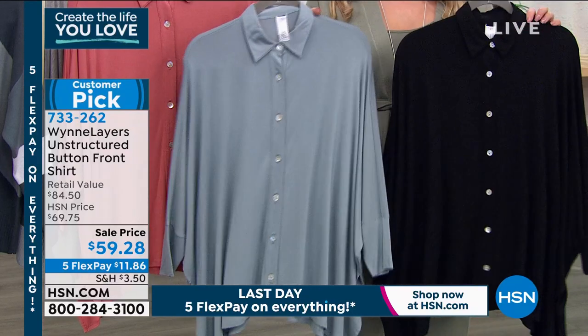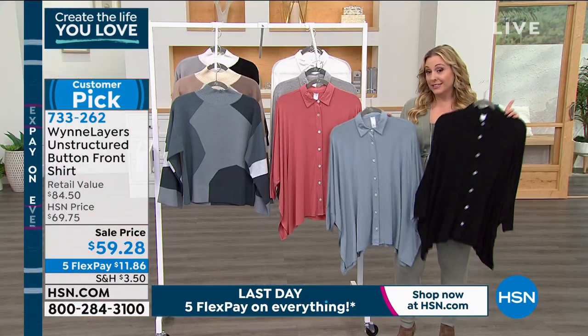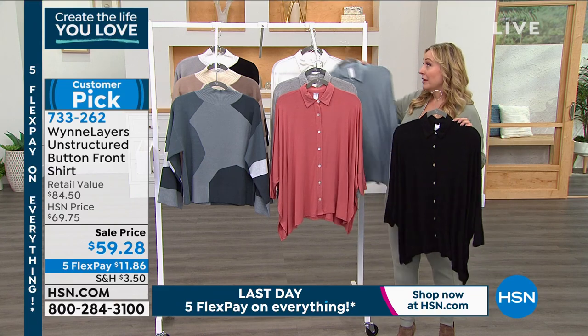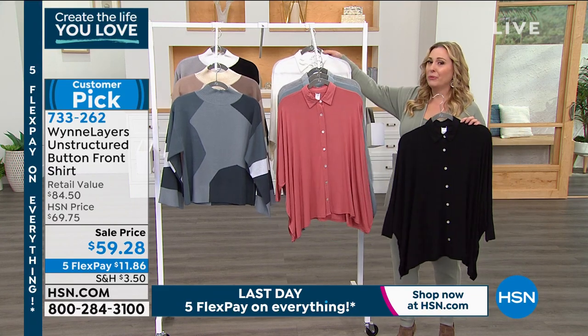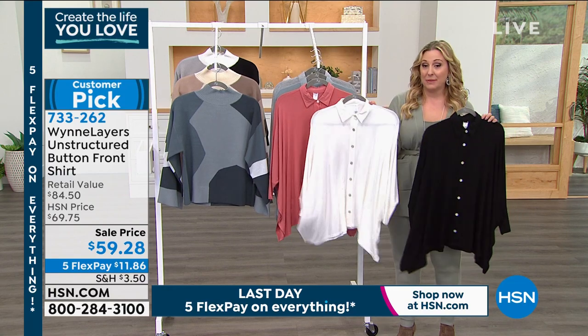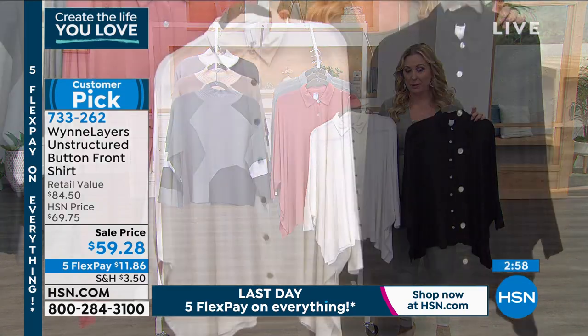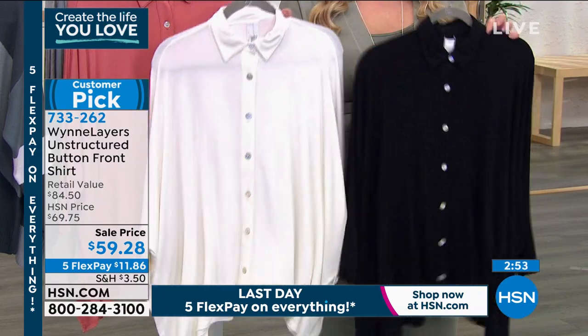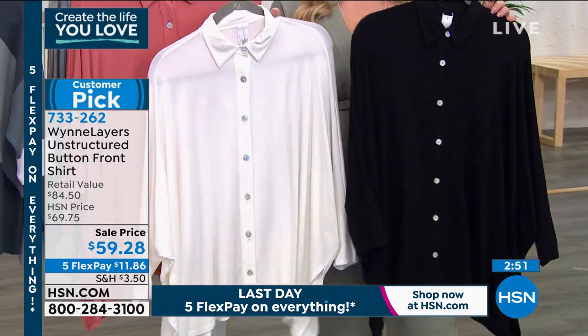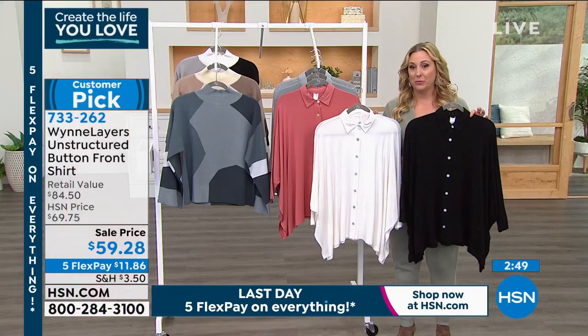Perfect 5-star customer pick. Honestly, sale price and flex pay, I would get a couple, because when you get this home and then you're remembering like, oh, that came in cream. I would have worn that a million times. I should have bought that, because the price will be back up, or worse yet, we wouldn't even have it anymore. That's actually worse yet. I don't even mind if the price goes back up, if I can still get it, but we wouldn't even have it anymore.